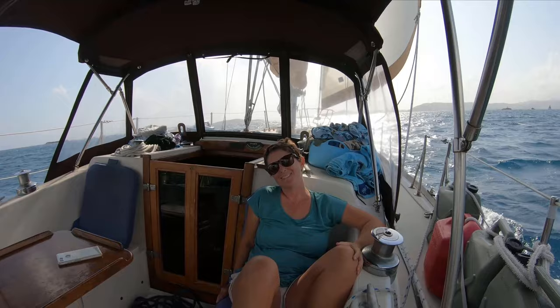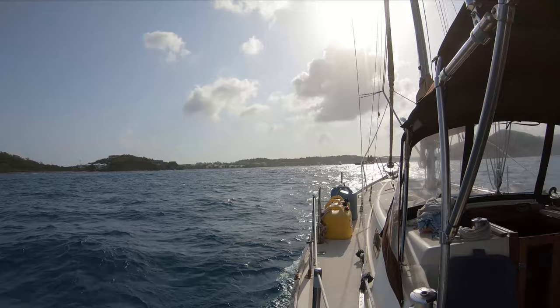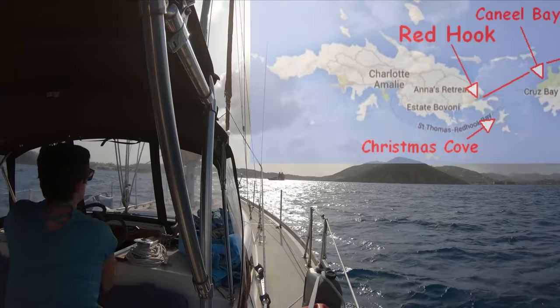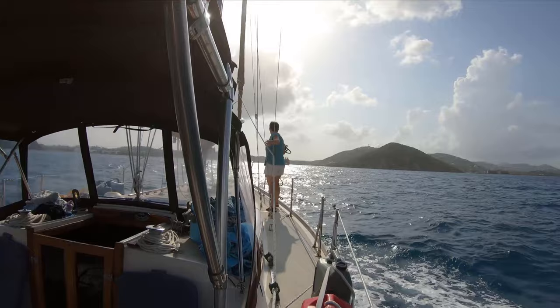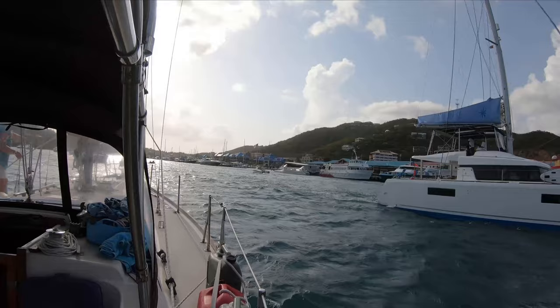Pillsbury Sound is the body of water between St. Thomas and St. John, protected to the north by a row of mostly uninhabited barrier islands. Red Hook is a moderately large city on St. Thomas's east end. Since it's much closer to St. John and the British Virgin Islands than Charlotte Amalia, most cruisers head here for reprovisioning. The waterfront area is full of shopping and restaurants, as well as a major ferry terminal servicing St. John, the British Virgin Islands, and even St. Croix.